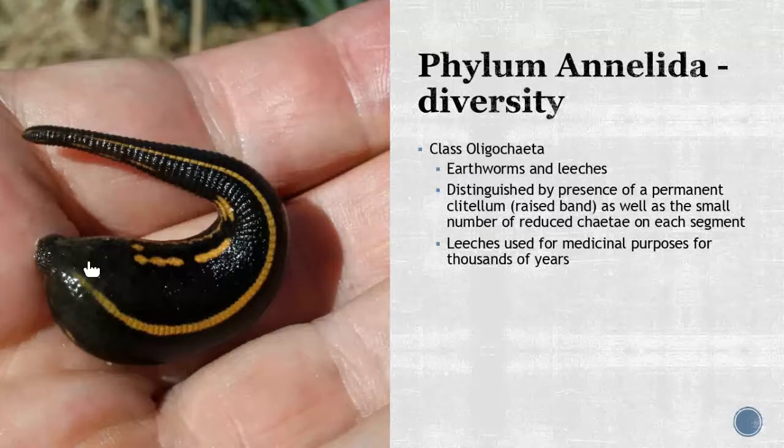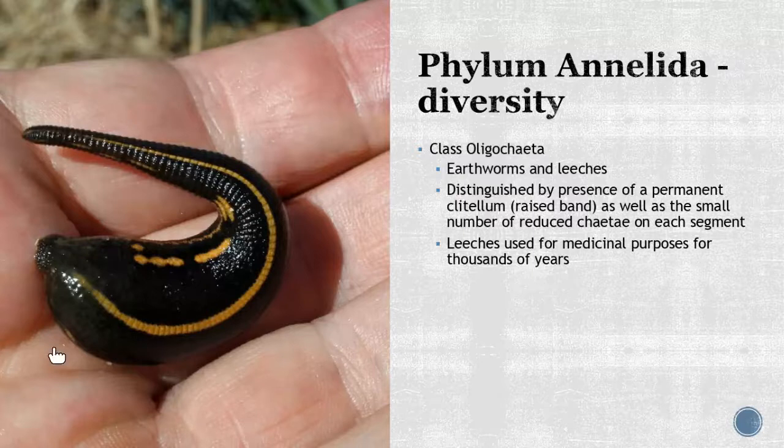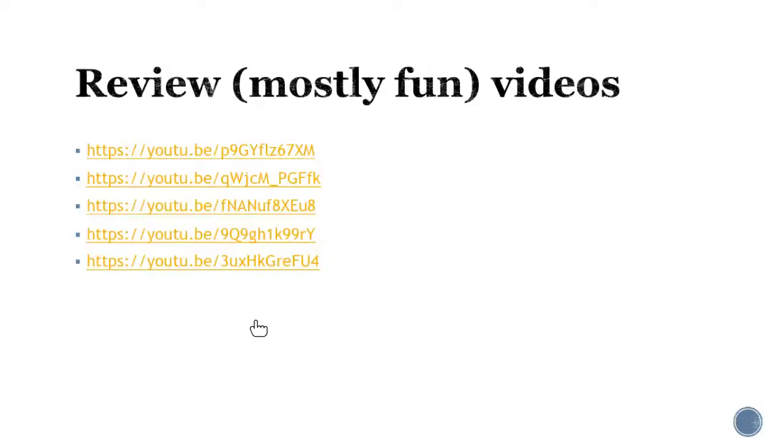Like I mentioned, this group has your earthworms, which you're probably used to seeing, and then the leeches. Now, leeches have been used for medicinal purposes for thousands of years. It's kind of interesting. If you want to talk about them in the lecture about homeopathic medicine, you're more than welcome to. There's not a lot on them in the book.